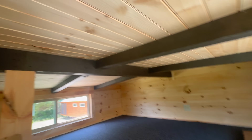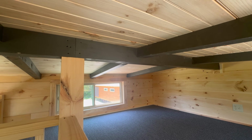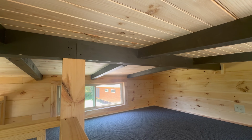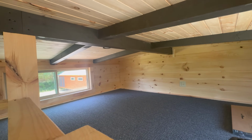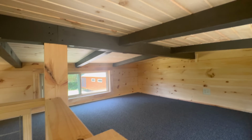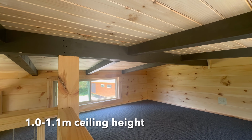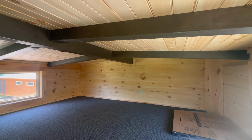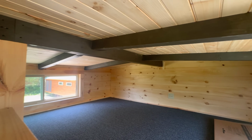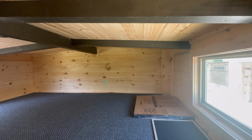You got the beams, you got everything else. Let me just give you a quick idea of your ceiling height in this loft. Right here where I'm filming at the top of the stairs is about 3 foot 3 inches. I'm going to give it another 3 inches to where that beam is, so roughly about 3 foot 6. You're just going to have to deal with that beam bonking you in the head. Once you get used to it, you won't scalp yourself when you come up here.